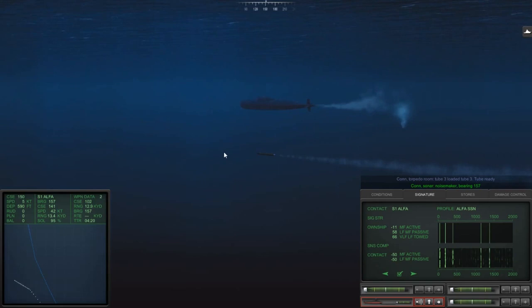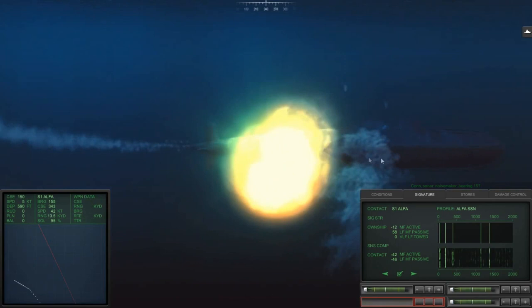A lot of the U.S. boats are relatively slow compared to their Soviet counterparts, but they've got killer sensors, and they have great weapons platforms. So it'll be interesting to see.